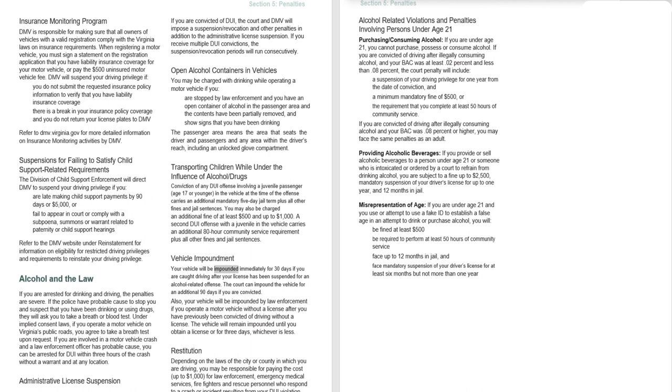Your vehicle will be impounded immediately for 30 days if you are caught driving after your license has been suspended for an alcohol-related offense. The court can impound the vehicle for an additional 90 days if you are convicted. Also, your vehicle will be impounded by law enforcement if you operate a motor vehicle without a license after you have previously been convicted of driving without a license. The vehicle will remain impounded until you obtain a license or for 3 days, whichever is less.